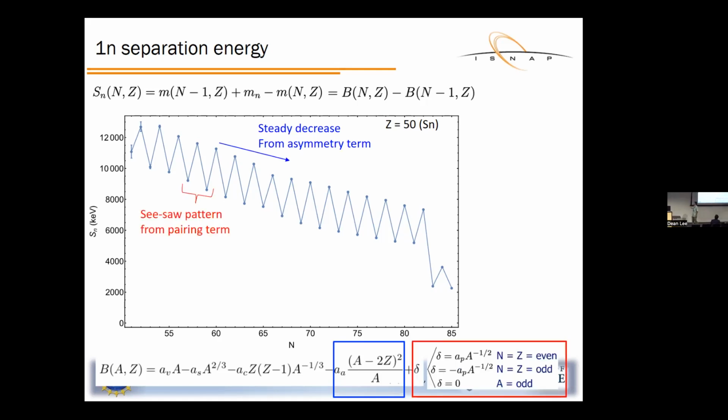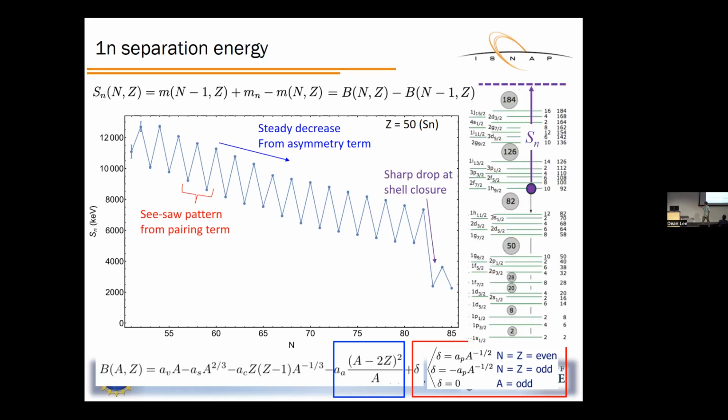There's another feature that we can see, this seesaw pattern, where even nuclei have a greater neutron separation energy. It is harder to separate that extra neutron in that case, and that comes from the pairing term. There is one more feature that we can see here, and it happens at N equal to 82. There's a large drop going from 82 to 83. And this is basically happening at the neutron shell. Here I have a very simplistic picture. The neutron separation energy is the energy that is required to take 1 neutron out. So you imagine if you're at 83, it takes much less energy to take that neutron out than if you had been at 82.